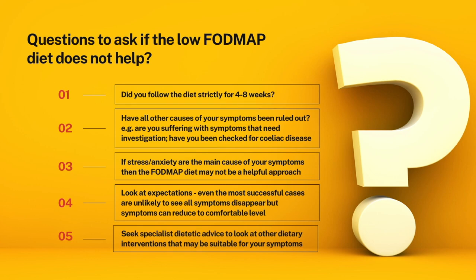The fifth and final point would be, if you haven't improved on the FODMAP diet, do you actually need to seek specialist dietetic advice to look at other dietary interventions that may be suitable for your symptoms? So if the FODMAP diet hasn't worked, there are often other dietary approaches that specialist dietitians can use, and it's important to seek help with that. I hope you found this summary useful, and the next episode will look at the FODMAP reintroduction process and personalisation.